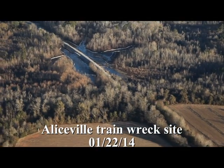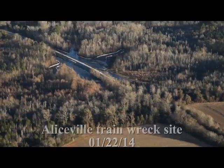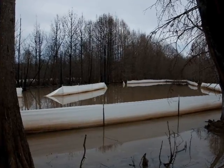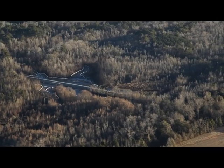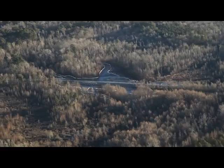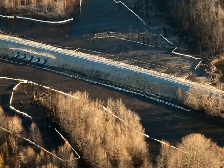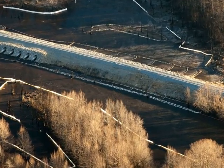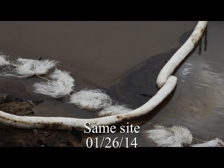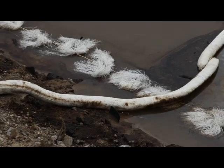This flight was on the 22nd of January 2014, 11 weeks after the train wreck. There were still holes in the fences and oil inside and outside the containment. Even from the air, you could see the dark black streak along the railroad track of contaminated soil. This is what it looked like on the ground a couple of days later.